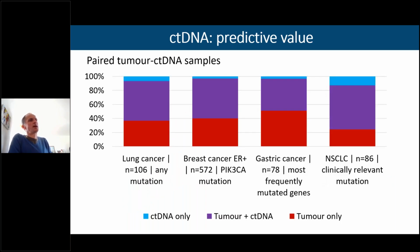So in this slide, I've summarized 4 recent studies where analysis is being performed on paired tumor and ctDNA samples. So we're able to know what's going on at the same time point in the tumor and in the circulation. And although these were clinical trial cohorts, they were more representative of the kind of patients that we will see in routine oncology practice. And the interesting thing of these 4 studies is that they give a fairly coherent message.